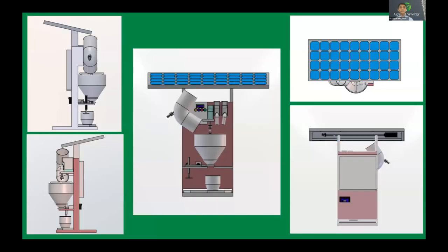Building on our initial 2D blueprints, we developed the 3D design you can see here. These different views allowed us to visualize the product as it would appear in real life. Before moving on to building the machine itself, verifying the design in a virtual environment helps us ensure it works as intended and reduces the risk of material wastage.